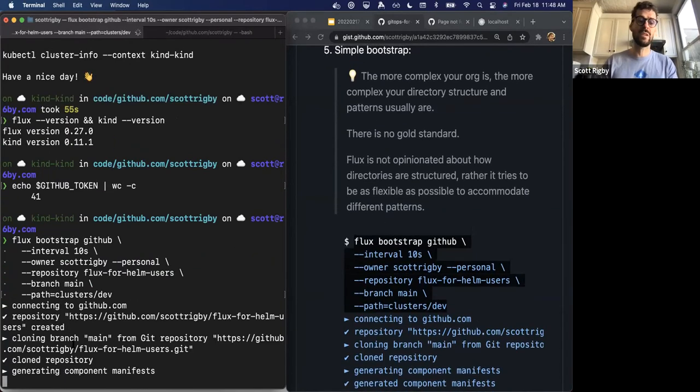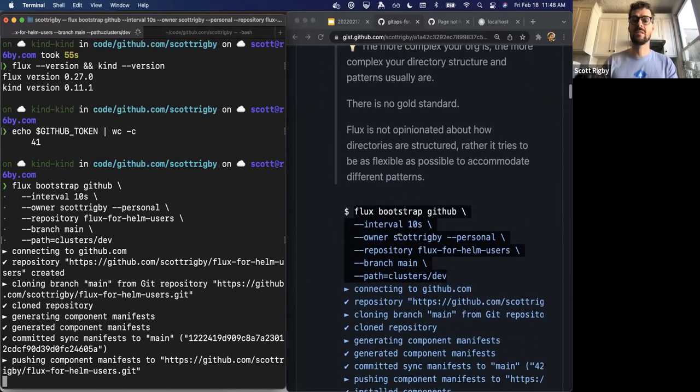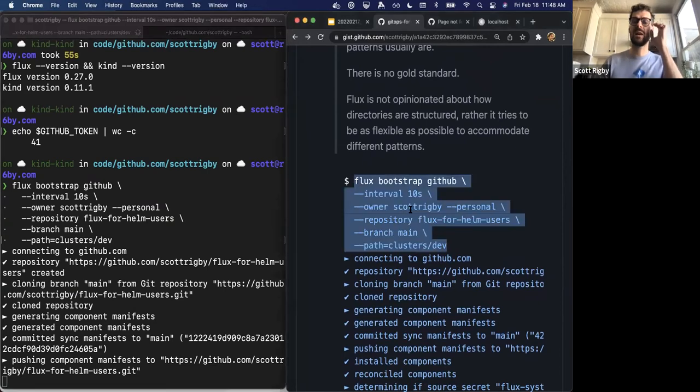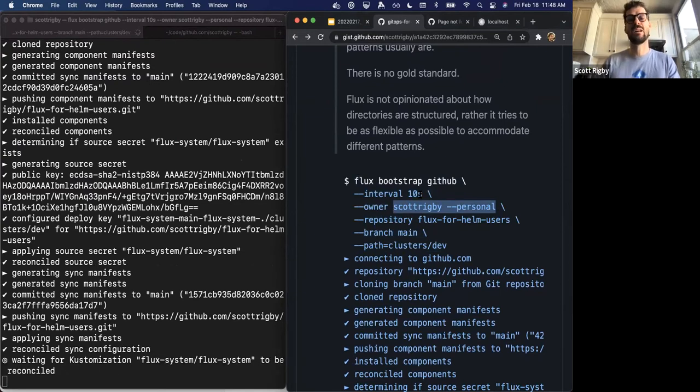The output itself explains this. But just to be clear on some of these settings that I made, I wanted this to be in my personal GitHub, so it's under my Scott Rigby GitHub username. I set the interval to 10 seconds, which is unusual for a Flux installation that's not a demo. I'm doing that so that for demo purposes, we'll never have to wait for more than 10 seconds. And half the time we'll have to wait for less than that.